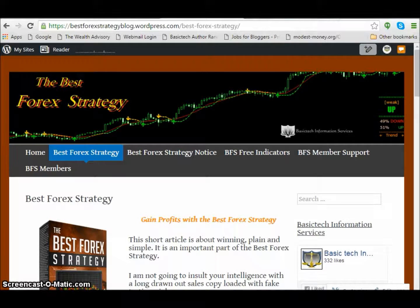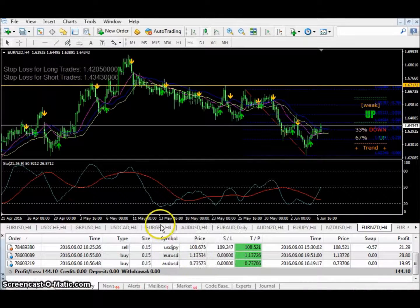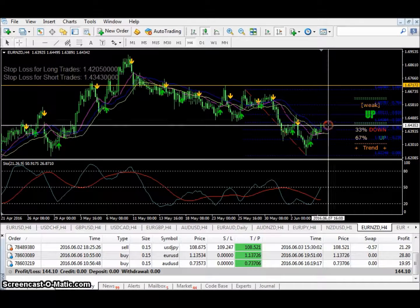Now, the best Forex strategy, I take an approach of why gain pips when you can gain profits. So if you look at it in the sense that you use the indicators that I have, the settings that I have, and you look at it like this: where's this price level going? Like right now, it's indicating it's going to go up, and you've got 224 pips from where it's at now, there's 225 pips.